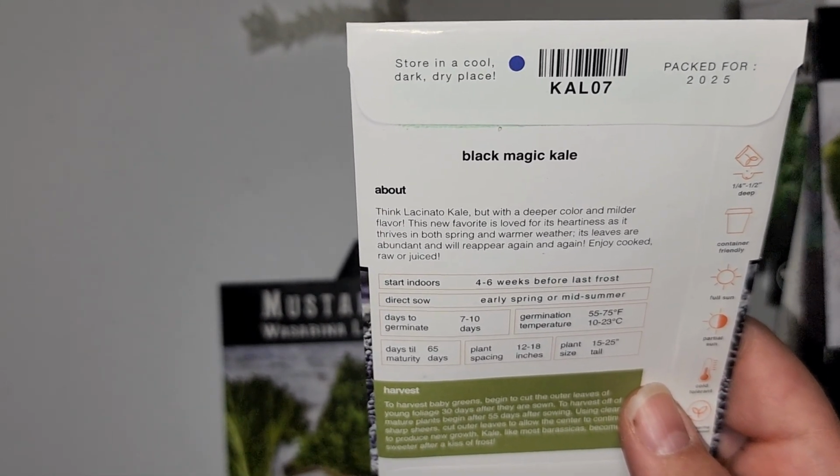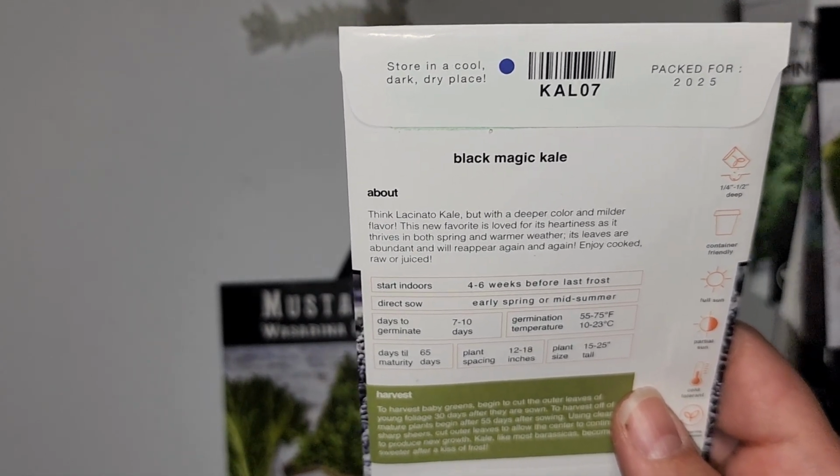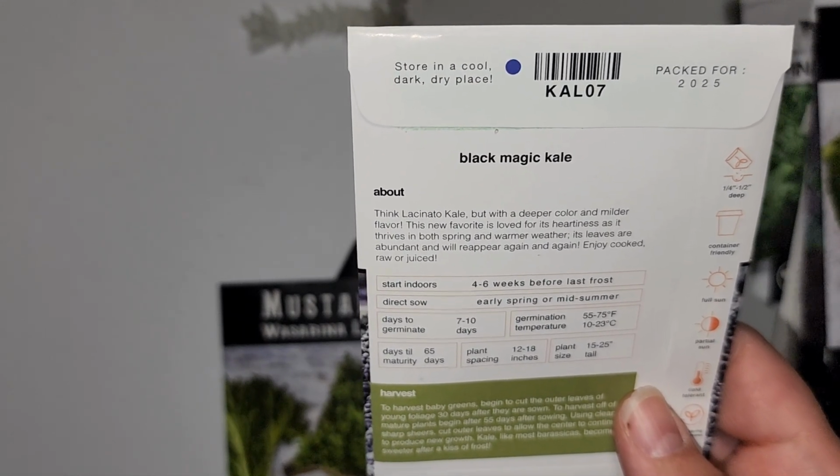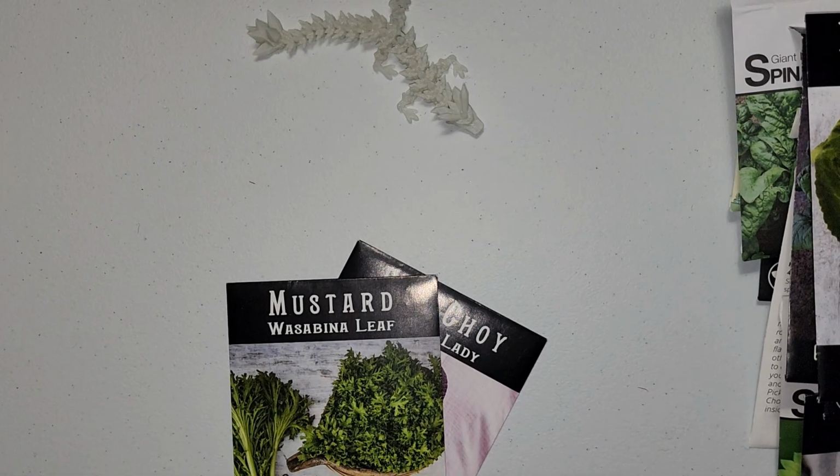This new favorite is loved for its hardiness as it thrives in both spring and warmer weather. Its leaves are abundant and will reappear again and again. Enjoy cooked, raw, or juiced. That's pretty awesome.